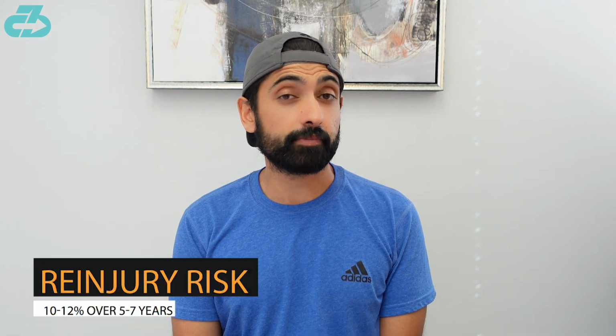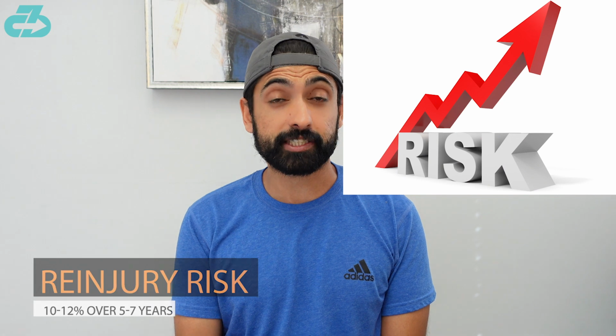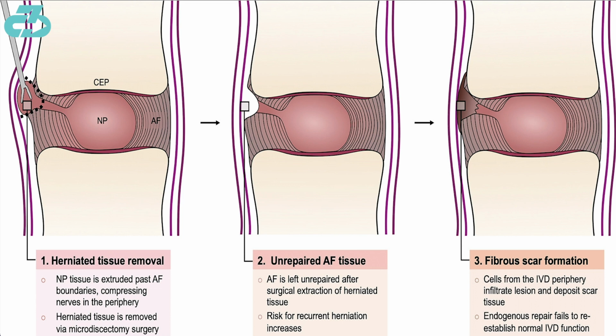The last aspect to mention is re-injury rates. Some research shows about a 10 to 12% re-injury rate over the course of the next 5 to 7 years following the surgery. And part of that is because that outer part of the disc doesn't heal in the same way. There's gonna be scar tissue, which isn't the same model, and therefore it's not quite as strong as the original, which can lead to higher rates of prevalence for re-injury.